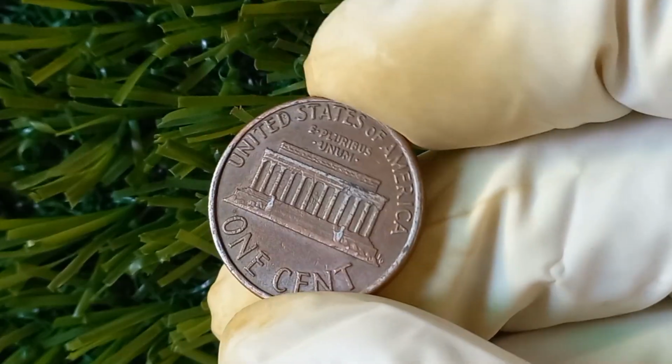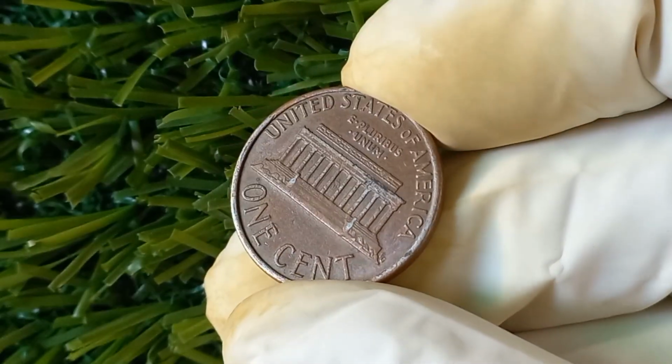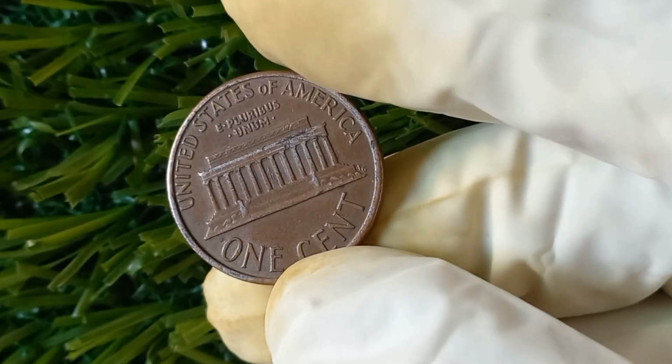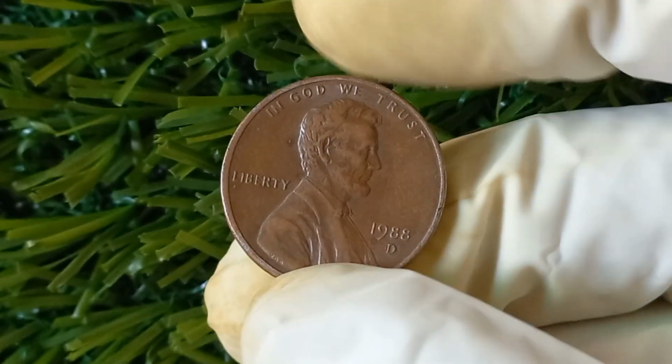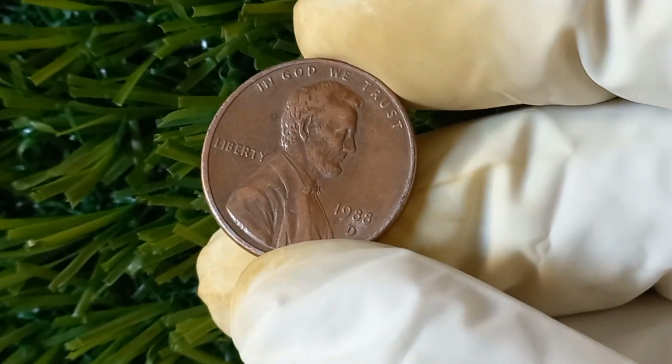In this case, a batch of 1988 D pennies was mistakenly made using the wrong obverse die, meaning the front design of the penny was actually meant for the 1989 series. That tiny little mix-up? That's what makes collectors go wild for this coin.